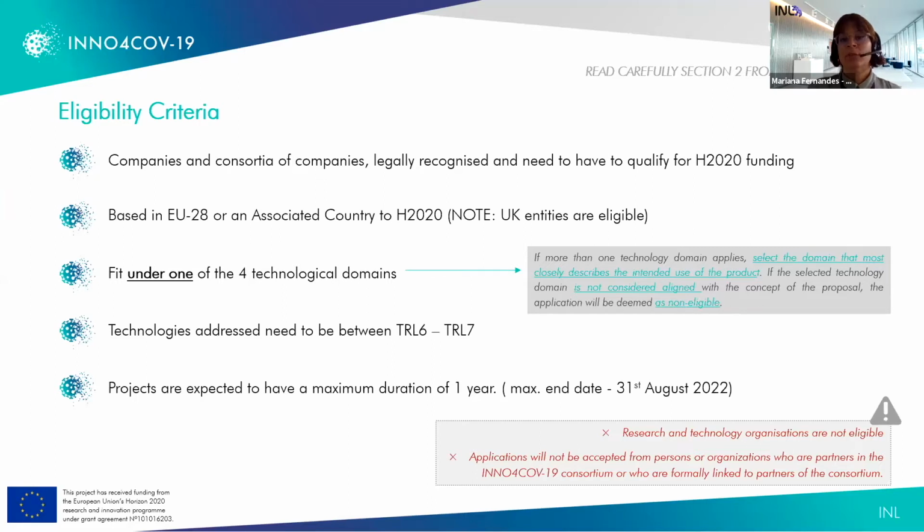Some relevant situations that are not eligible: research and technology organizations are not eligible, nor are other organizations that are not considered companies, or companies that are non-profitable. Okay, so associations or non-profit organizations are not eligible within our open call. Another important thing is that applications submitted by persons or organizations that are partners in the Inno4COV-19 consortium or that are formally linked to partners will not be considered eligible, since this would constitute a conflict of interest. So these are the main two situations of non-conformity with the eligibility criteria.